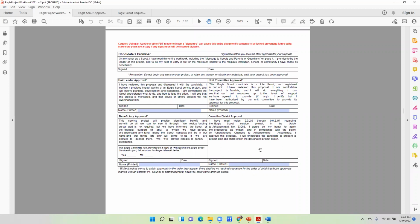So let me pause there for questions. So you mentioned, I'm sorry, you mentioned the unit committee approval, that's optional, that's based on the troop's requirement? No, some troops require the scout to present to the unit committee before they will approve it. But somebody from the committee has to sign it. Gotcha. Thank you.